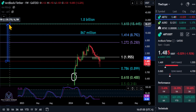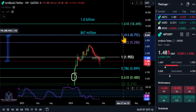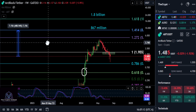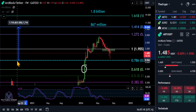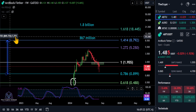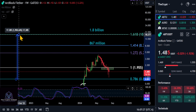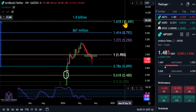And if you want another target to watch to take some profit out and let the rest ride to that billion market cap, then we do have the 867 million, 1414 at about 880, and that's going to get you an easy 5.5, almost a 6x from today on your investment. And of course, that will change, like I've already said, if the price comes down to that 382, which it appears to be doing right now. You can see that's going to turn into almost a 10x, and then that 1.8 billion market cap at that point will turn into about a 21x on your investment up to that $18 price.